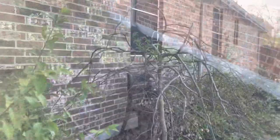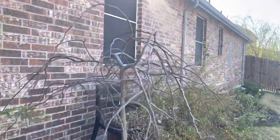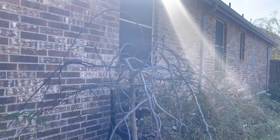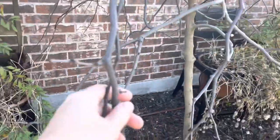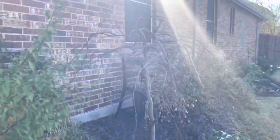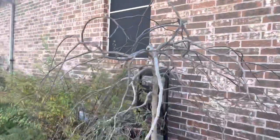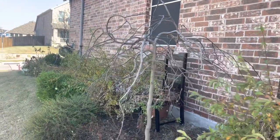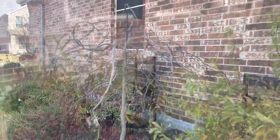Let's go look at the backyard. I did want to take a moment to show you guys this. This is my Ruby Falls Redbud. It is a weeping variety of ornamental tree, and I love its winter structure. Isn't it just beautiful with these weeping limbs? Gorgeous. It looks great the rest of the year, but I especially like it during the winter.